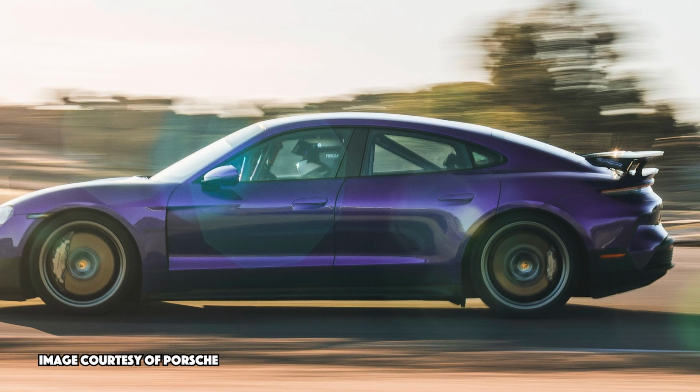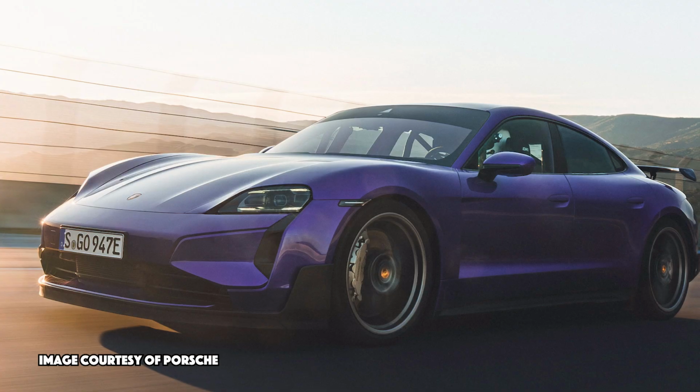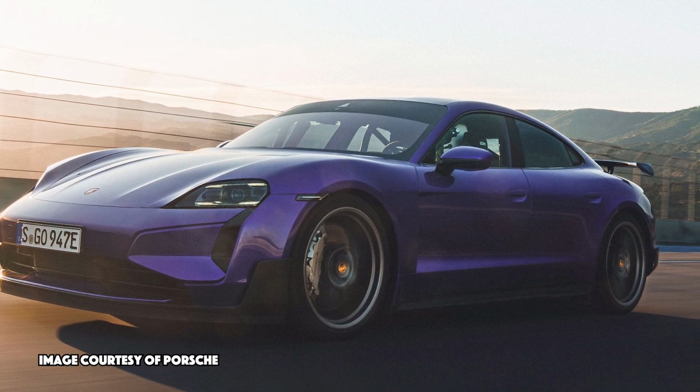Then the final piece of news before we get into the other segments on this podcast is that Porsche just announced a new top-tier version of the Porsche Taycan, which is called the Turbo GT, and then the Turbo GT with the Weissach package. Now this is starting out at $230,000, which is just crazy money for a vehicle like this.